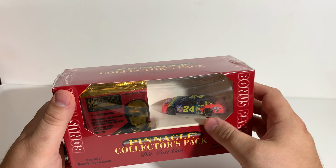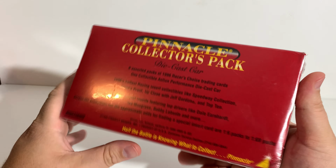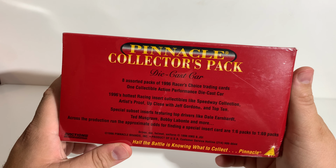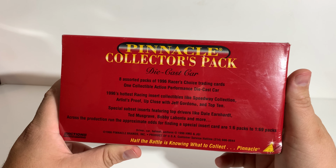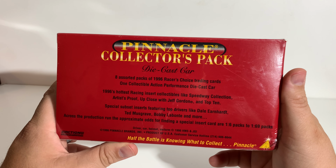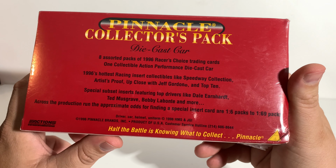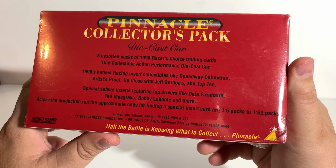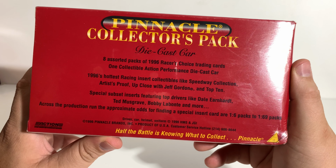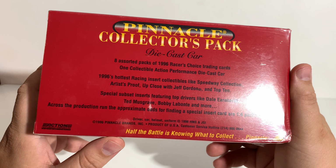Opening this Pinnacle Racer's Choice Collector's Pack. It comes with a diecast car that's been floating around in there. Come off the rubber bands. But here we got 8 assorted packs of 1996 Racer's Choice trading cards and one collectible Action Performance diecast car. Special subset inserts, drivers like Dale Earnhardt, Ted Musgrave, and Bobby Labonte, and more. Pretty cool.